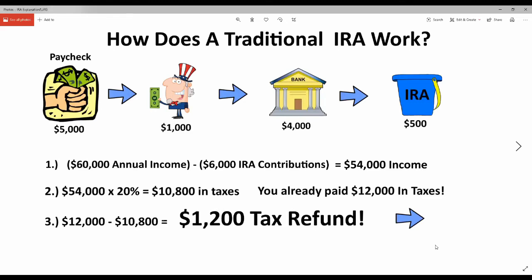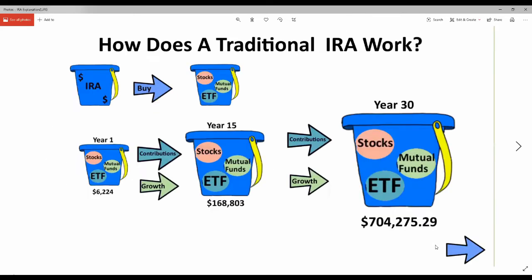So all right, now we're going to move on to the second page of this. How does it work, and how do the investments work inside of there? All right, so now you have this money inside of your IRA, right? You see right here, I'm highlighting this. Inside of the IRA, you're going to buy stocks, mutual funds, ETFs. You might have bonds in there. You might have CDs in there.